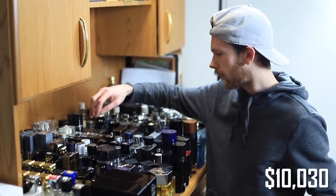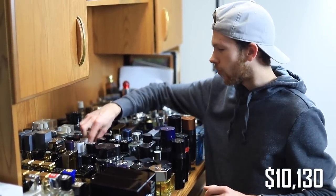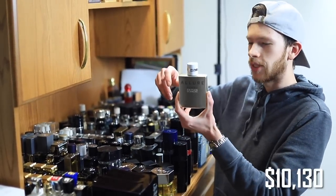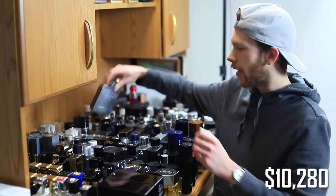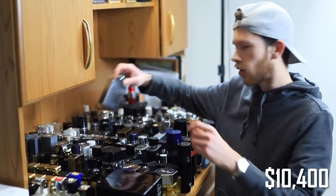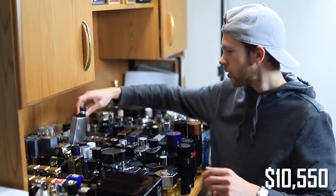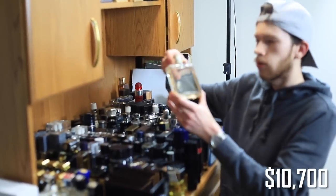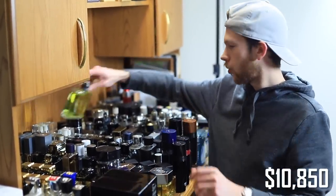These are all 150s. A little 50 ml of Chanel Allure Homme Edition Blanche. A 100 ml of Edition Blanche of the Eau de Toilette concentration. We have a 100 ml of Allure Homme Sport Eau de Toilette concentration. 100 ml of Allure Homme Sport. We have Chanel Allure Homme. We have Chanel Allure Homme Sport Cologne Sport.